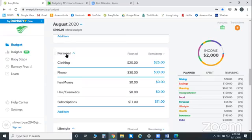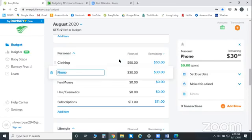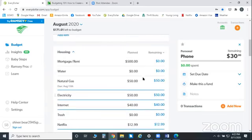This next section is the personal section. In here, you can say that maybe this month I'm going to have to buy a nice shirt for work, so I'm maybe going to spend $25 or let's say maybe $50 on clothes this month. Here, you can put your phone payment. Some people like to put phone up here in housing because they feel like it's more of a necessity. Most people do need phones.